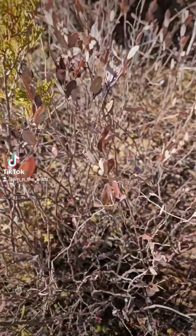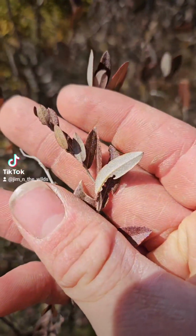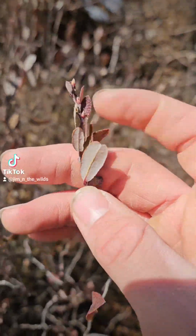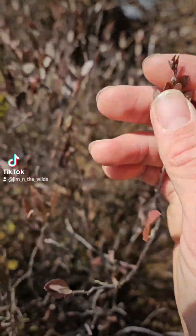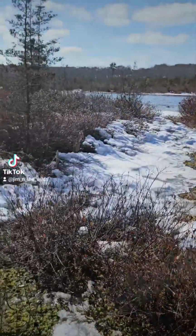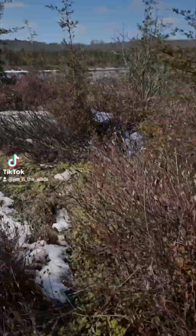Right here we have Chamaedaphne calyculata, or the leatherleaf. It's an ericaceous shrub, or blueberry family. These are little, kind of whitish flowers that bloom in like April and May. And then it has this beautiful kind of bronze foliage for the rest of the year, more green in the summer, of course. It's a beautiful, beautiful shrub.